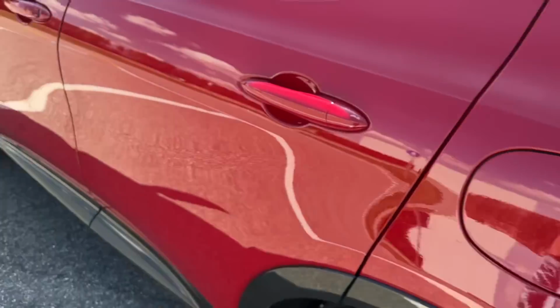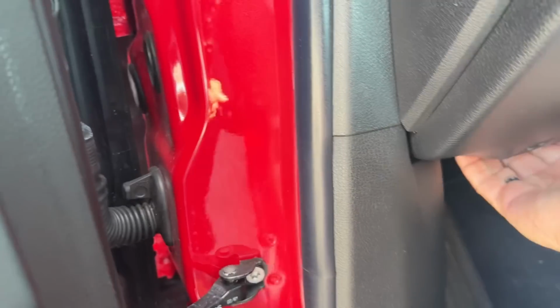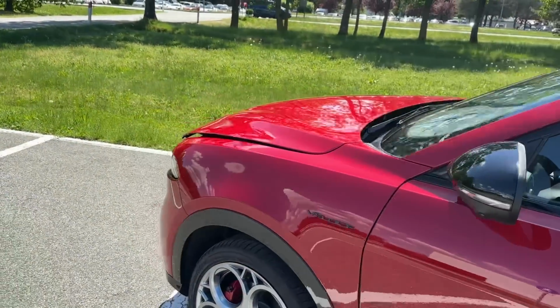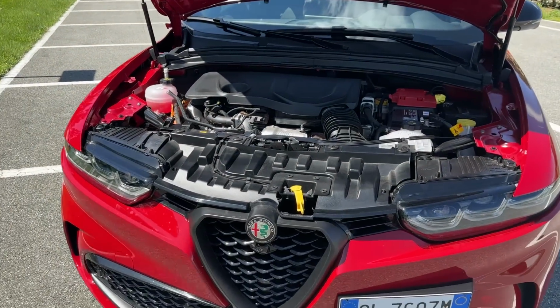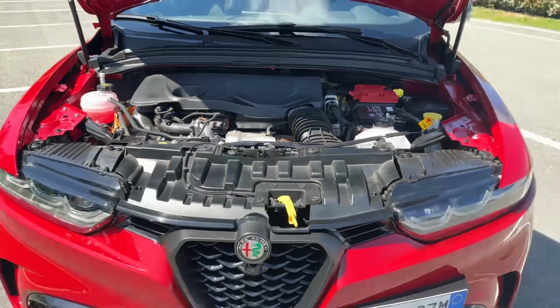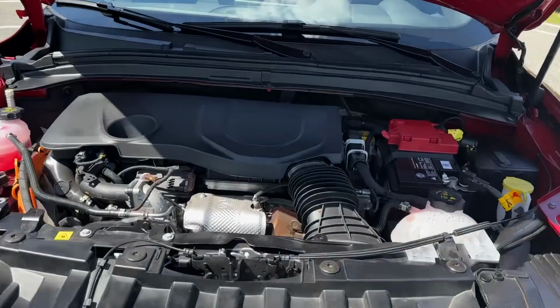Now, let's go under the hood and talk about the powertrain, where we always start. And the powertrain in this vehicle is unique. It has a 1.3, there it is, 1.3 liter internal combustion engine that is paired to an electric motor. And the electric motor is driven by a 15 kilowatt hour battery. So there's your 1.3 liter that combined with the electric motor that's in the back produces about 285 horsepower, giving it a 0 to 60 time of 5.6 seconds, which is nothing to sneeze at.